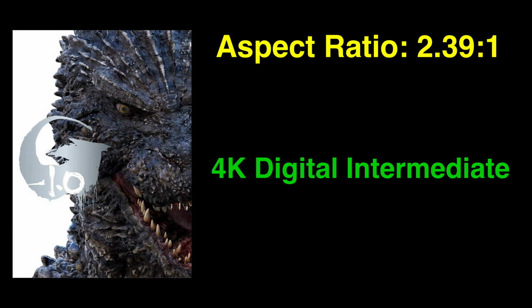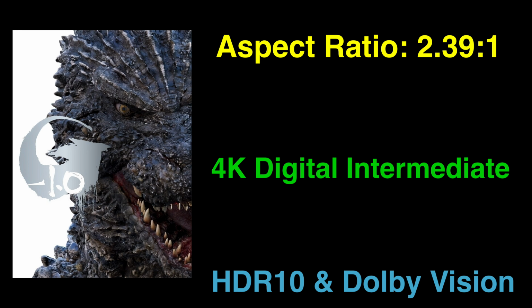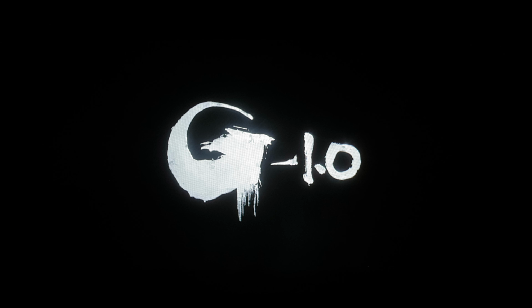Godzilla Minus One on 4K Ultra HD Blu-ray has an aspect ratio of 2.39:1. It was finished at a 4K digital intermediate, and it supports both HDR10 and Dolby Vision. For purposes of this review, I will be discussing the Dolby Vision transfer. The long-awaited 4K transfer of Godzilla Minus One certainly does not disappoint and was well worth its US debut.